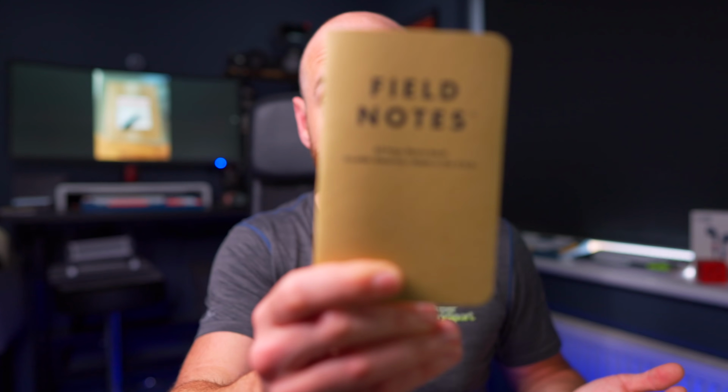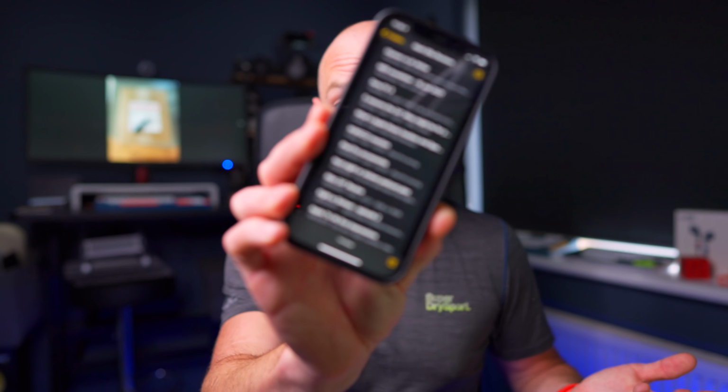I think most of us take notes of some form most days. That could be for work, it could be for personal reasons, it could be for your hobby, it could be for a whole number of different things. But we have to get our thoughts and ideas down somewhere. And you might be the sort of person who uses pen and paper and something like Field Notes, which are fantastic. Or you might pick up your iPhone and use Notes.